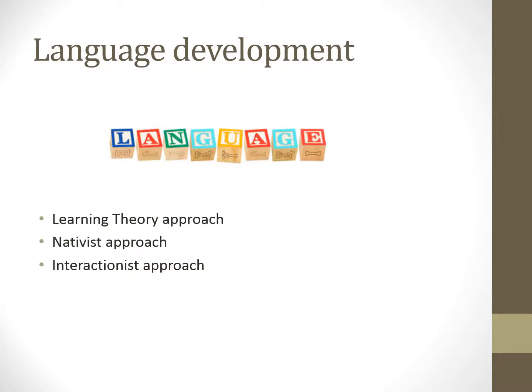Language development is a very important part of cognitive development. Which came first, thought or language? How do we learn language? The origins of language development has been a topic of interest in human development for decades, with 3 basic theories. The learning theory approach says that language is a learned skill. Children learn language as a result of operant conditioning. They are rewarded and reinforced for their attempts at communication.